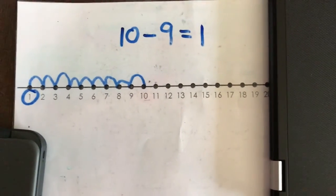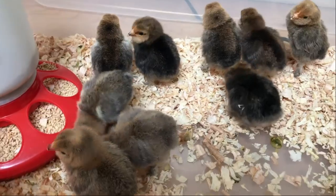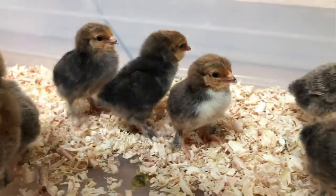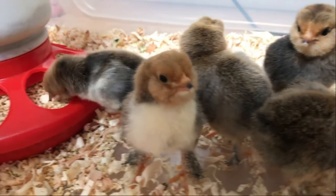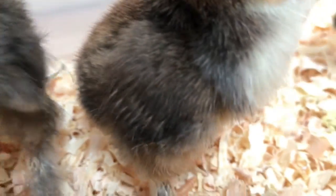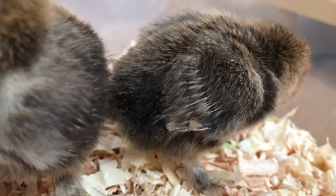Good subtracting, friends. Unfortunately, egg 9 looks like it is not going to hatch. After candling this egg, it looks like there is no movement in this egg. All 9 chicks are doing really well. They grow up so fast. They are 2 days old right now, and they are already starting to grow feathers at the end of their wings. It's crazy how fast their feathers can grow. Look here, you can see the feathers starting to develop right at the end of their wing.